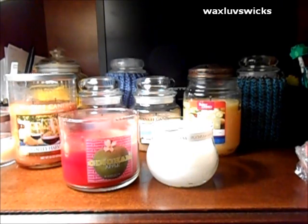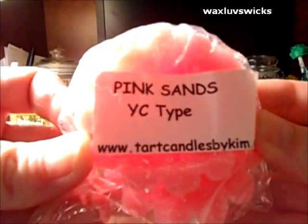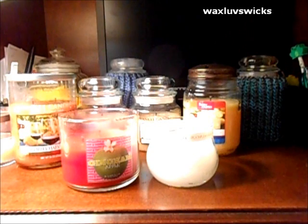It smells so good. I would definitely recommend that. Next, I melted one of the Pink Sands Yankee type. Okay, I get a little bit of floral, but then I get pink sugar. That's what I get. So if you've tried this one and you did not get that same kind of scent, can you please let me know down below? Because that just doesn't seem right.